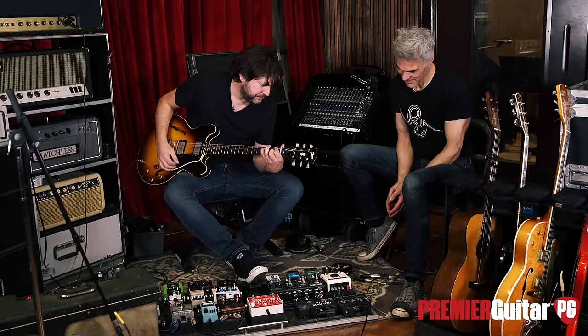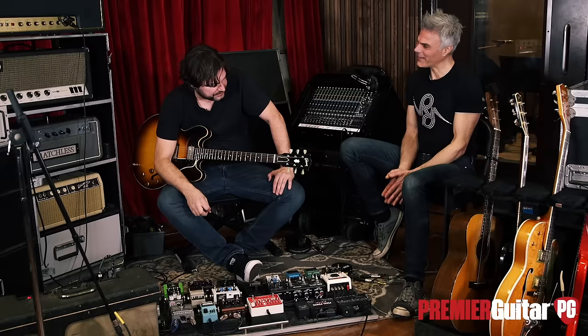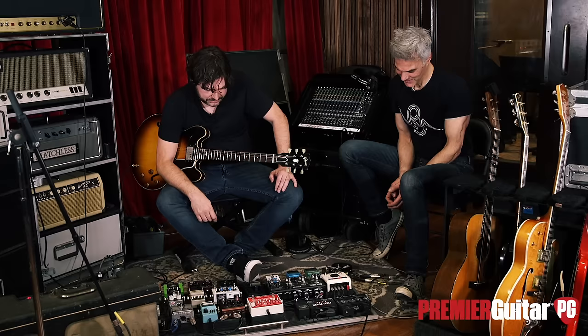I don't know what kind of drugs I was on when I did that. But man, this thing is incredible. I've seen guys that have three or four of those on the same pedal board, and I see why, because they're incredible. This is literally the most awesome sounding effect pedal I've ever heard in my life. No wonder they're so expensive, because they should be.